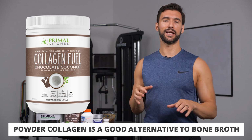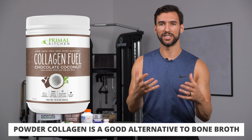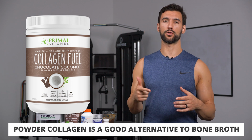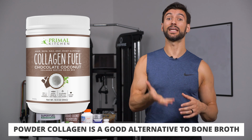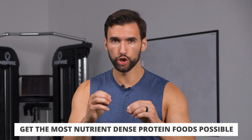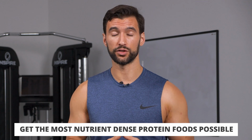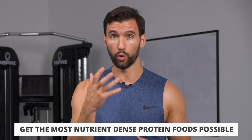If you're into anti-aging and you want to increase your healing, it's good to get collagen proteins. It's good connective tissue, so bone broths or collagen powders are a really good idea, and just generally increasing your protein intake. Another thing to think about when you're getting higher protein foods is to get the most nutrient-dense protein foods. So one thing that I think is really overlooked for healing is actually starting to use some organ meats.